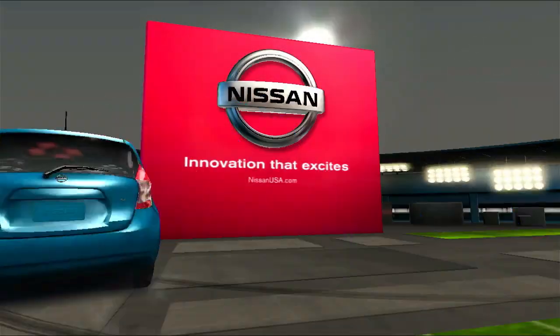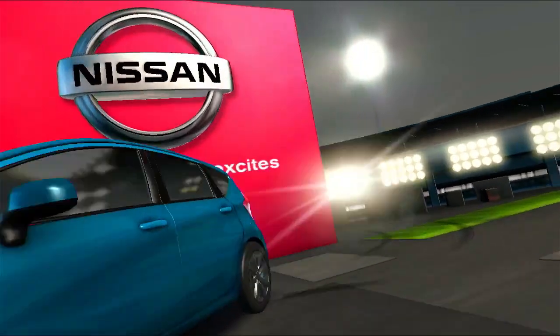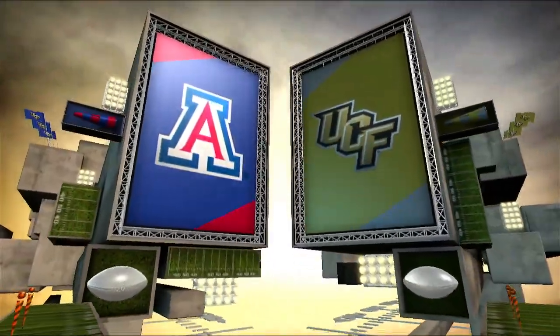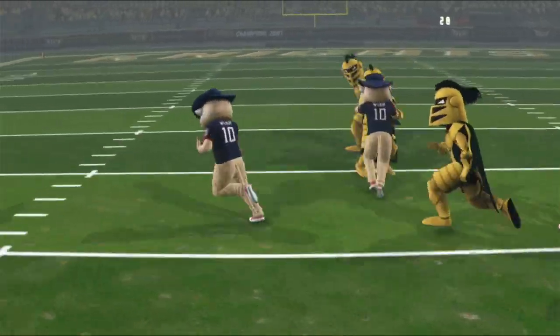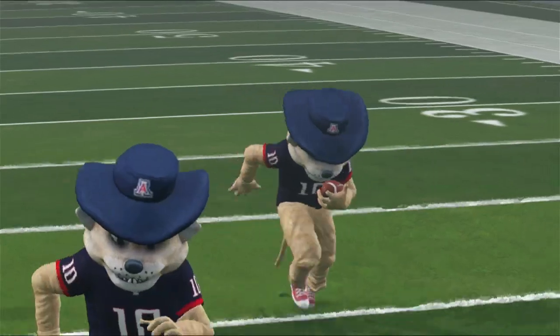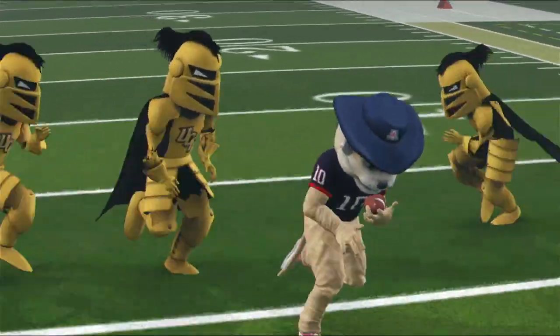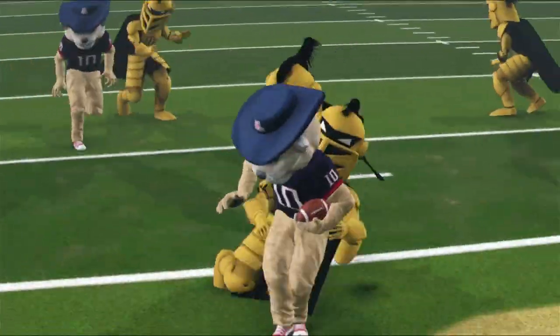Glad to have you with us in the studio for the EA Sports NCAA Football 14 Halftime Show presented by Nissan. Innovation that excites. Reese Davis and David Pollack here, completely locked in on that first half. This game's been everything we anticipated it being, each team matching each other blow for blow, just a one-possession game at this point. What do you expect to change things in the second half?